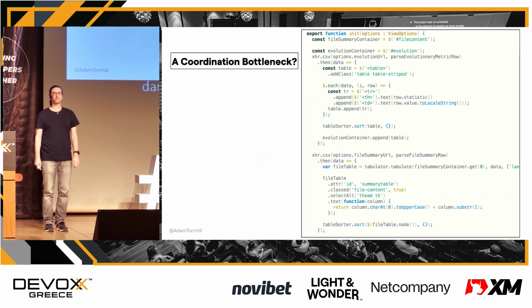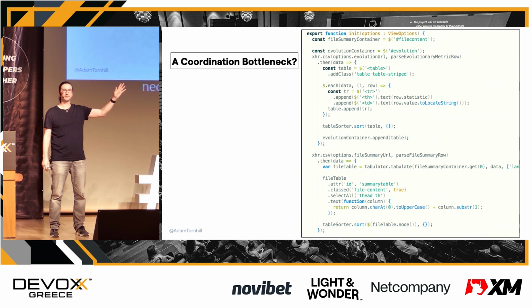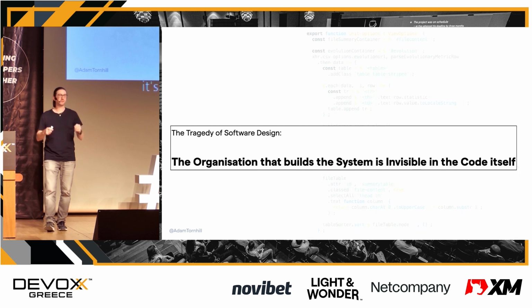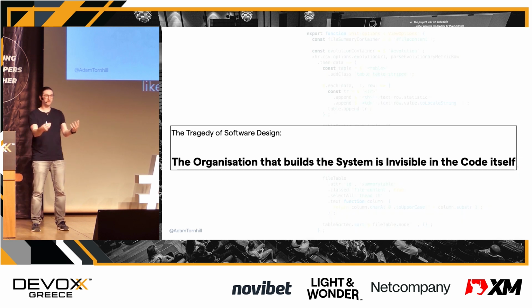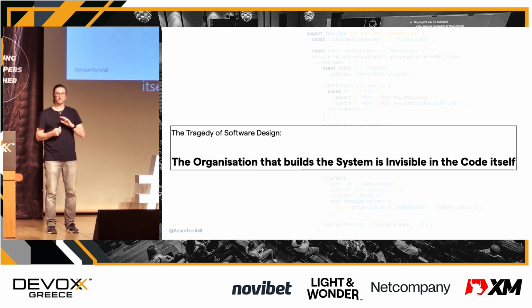So let's do a small test here. Please have a look at the following code. Who can tell me if that code is a major coordination bottleneck for our 5 different feature teams? Or if all of that code is written by just one individual so that we might have a key person dependency? No one can tell me. It's impossible, of course. And the reason it's impossible is due to something I like to call the grand tragedy of software design. That the organization, we, the people that build the system, are invisible in the code itself. And consequently, it becomes so easy to fall into all these socio-technical traps.